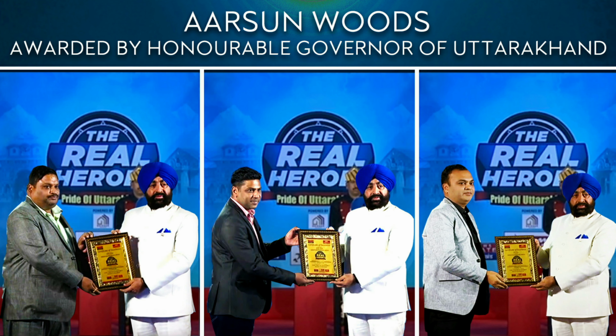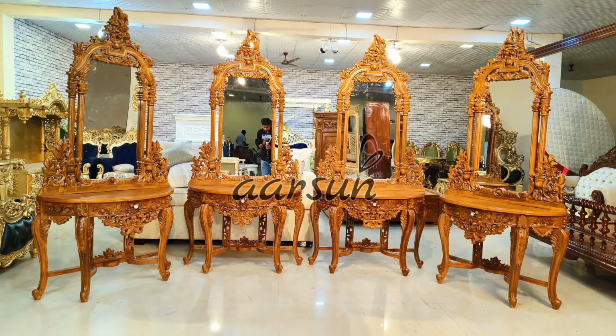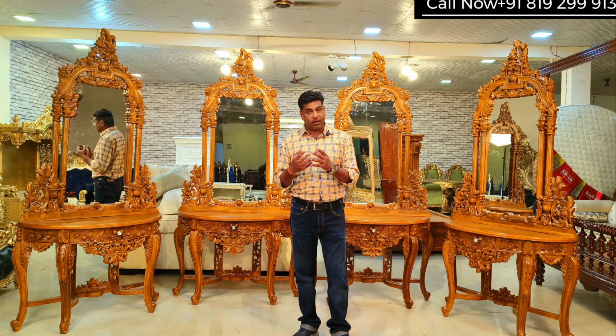Namaskar, Ashish Mittal from Aarsun Woods, and today I have one of the most classical products, a console frame with a mirror. You have seen this item so many times already in movies, in TV shows, in several homes, and it's one of the most multi-purpose and most used products.